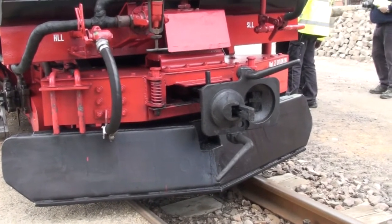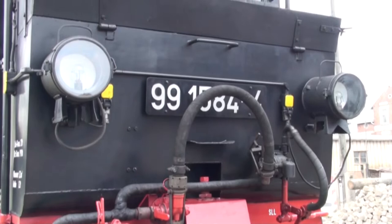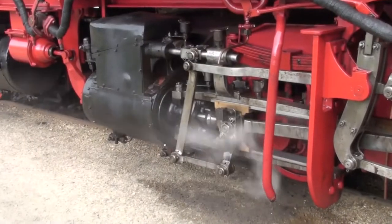You may have noted that these locomotives are very quiet. This is due in large part to the fact that they are compound locomotives with both high and low pressure cylinders, using the steam twice before exhausting up the stack.